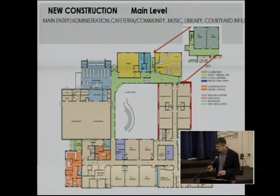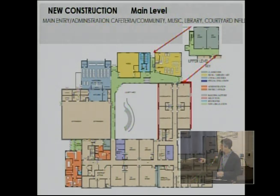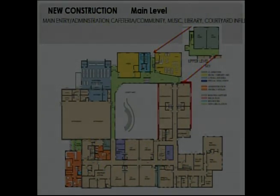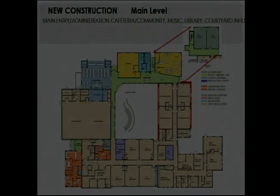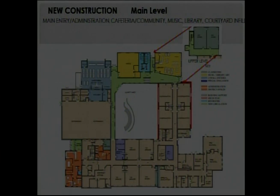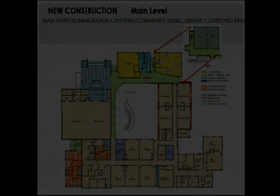In terms of new construction on the main level, I'm going to give you the big overview, and then there are some broken down smaller areas so you can see these specifically, and we'll talk generally about that administration area, the new front entrance. Then we'll talk about the cafeteria, the music room, and the library, and I guess initially we'll look at some of the classrooms that will be added upstairs.